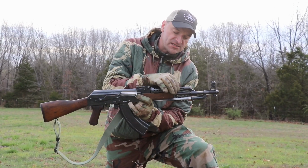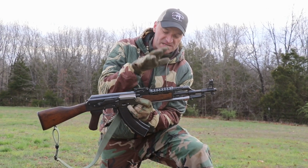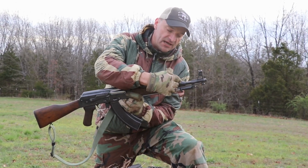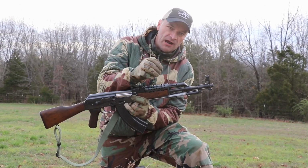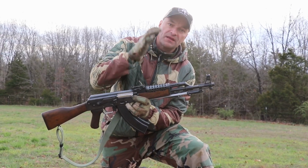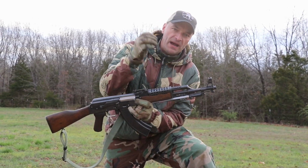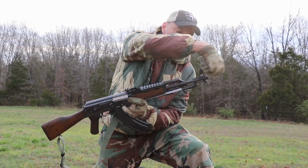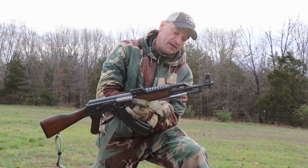The holes on the side walls of the gas tube, that doesn't matter. The AK will cycle even without the gas tube. But what's happening inside that gas block, that gas port, if that gas port gets obstructed by dirt or pieces of debris or whatever, that's going to affect the cycling. The cure for this is to use pipe cleaners, and you can literally move that pipe cleaner through the hole, pull it out through the barrel and clean it, you know, pull it many times, clean it.